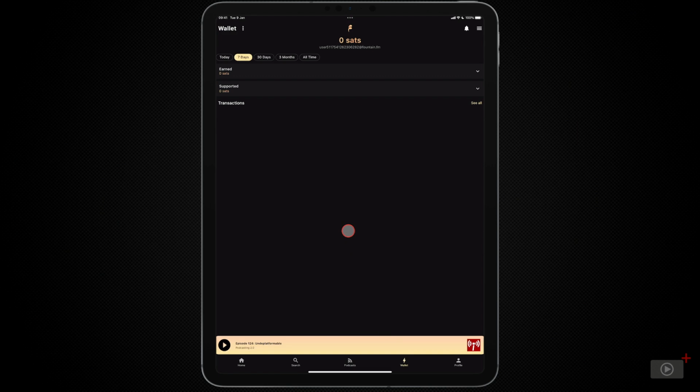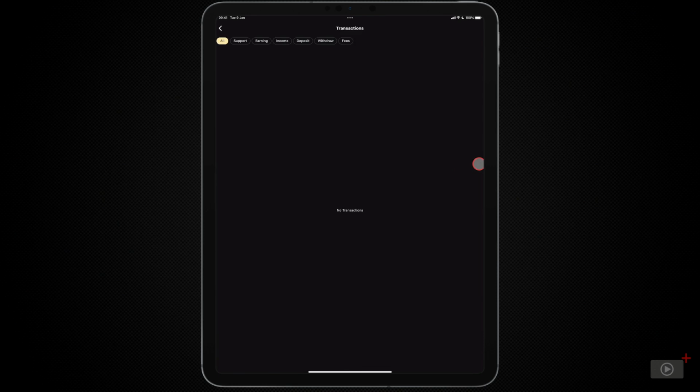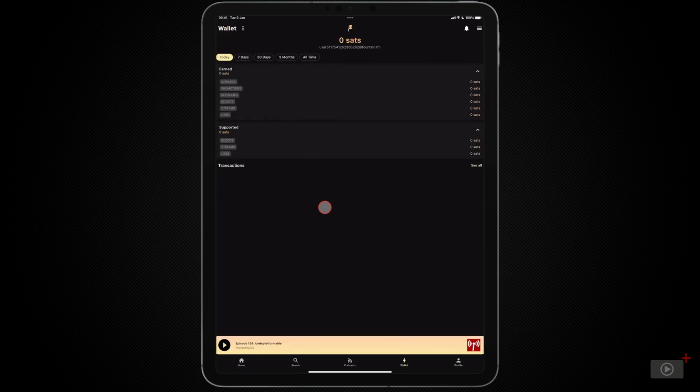Now, as I said before, this is empty because I've not been listening to enough podcasts to have earned some sats. So if I just go to today, as you can see, nothing's been earned. No rewards, no promotions, no referrals, boosts, etc. And I also haven't started supporting any podcasts yet because I haven't any sats to give them. Just do this, see all. Yep, no transactions whatsoever.